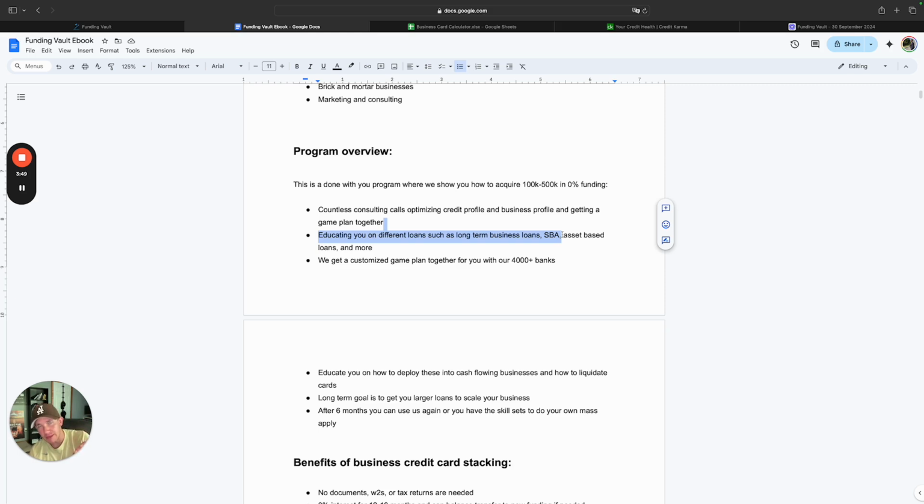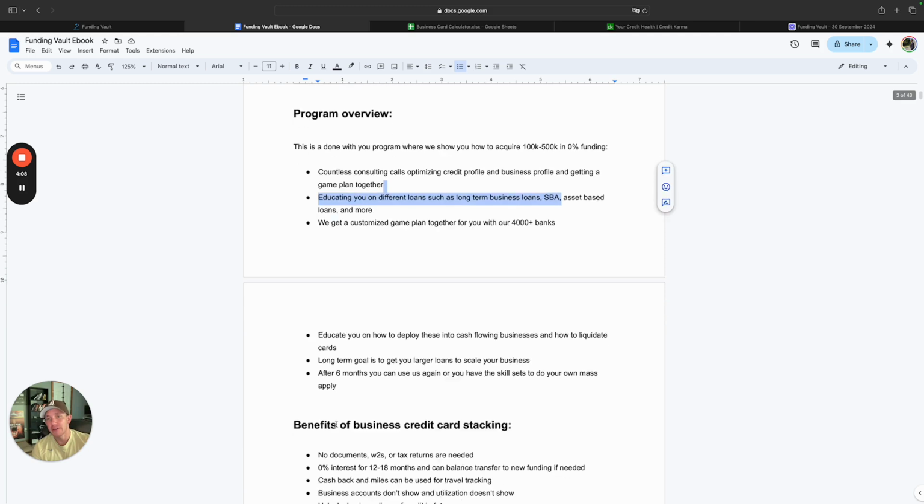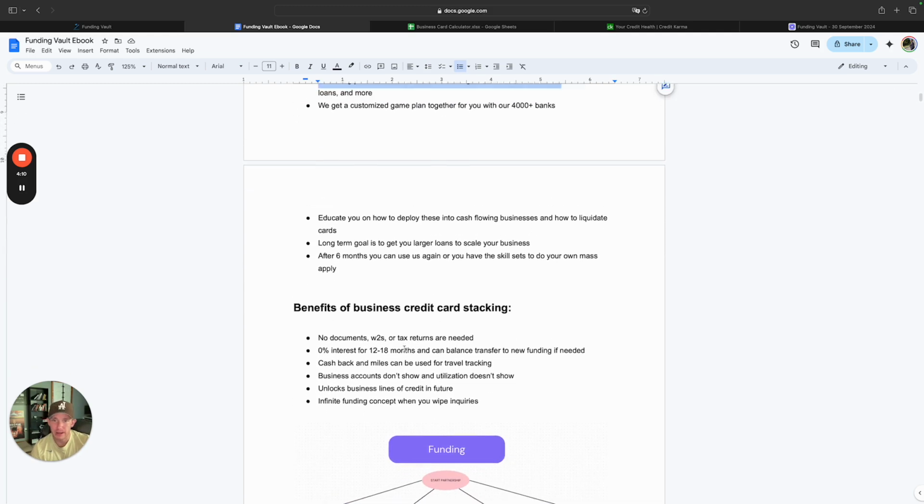And on top of that, the best part about this, you hear me talk about this a lot, every 6 months, we can help you get more funding. So if you want to buy more properties, real estate, buy another business, you can do that. For example, I'm getting funding every 6 months because I'm doing a bunch of flips and BRRRs, so I need access to more capital. Now here are the benefits of business credit card stacking.